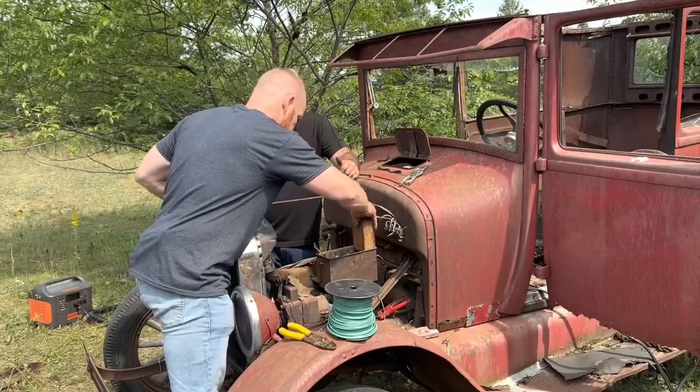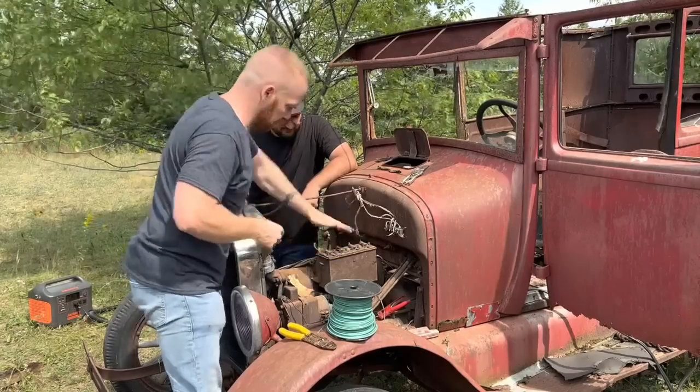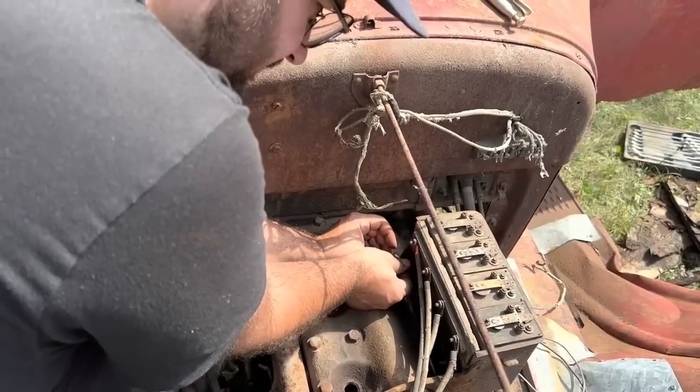Let's just go ahead and slowly. Locked and loaded. Cannons are ready. Hold your hand on here. Let me turn it over real quick. That'll do, pig.